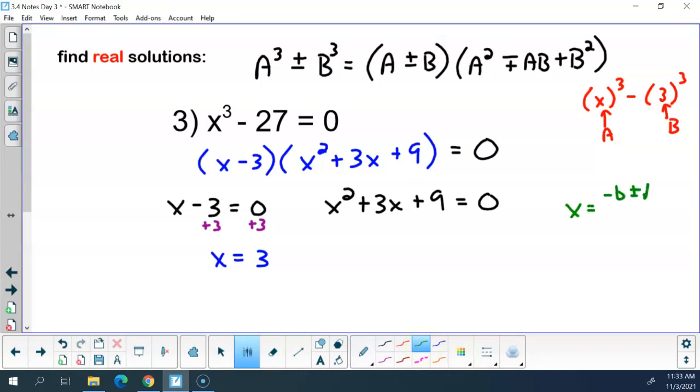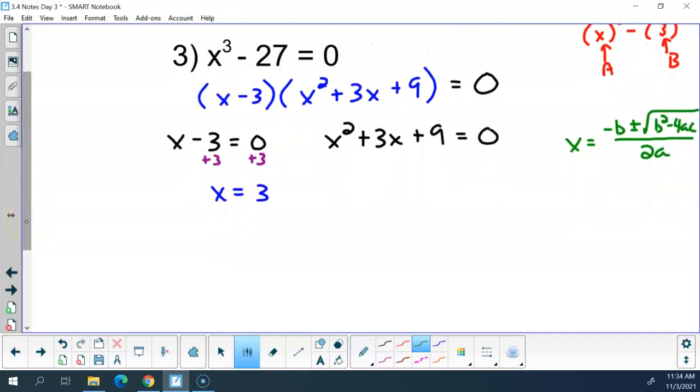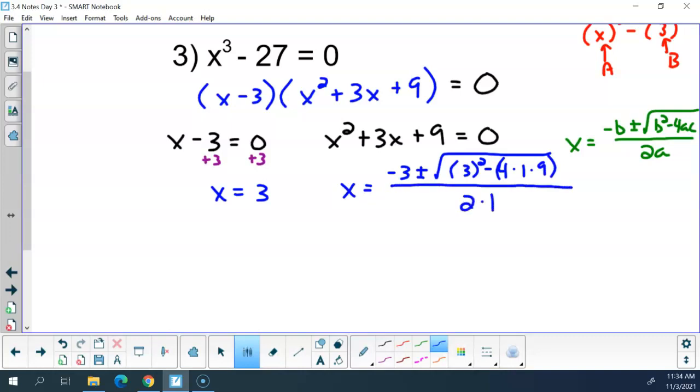Great. You should have it memorized already. What if we forgot it? There's no way. Minus b plus or minus the square root of b squared minus 4ac over 2a. Oh, I know that. So what's my b? What is b? b is 3. Okay, so this is going to be x equals -3 plus or minus the square root of 3 squared minus 4 times 1 times 9, all over 2 times 1.